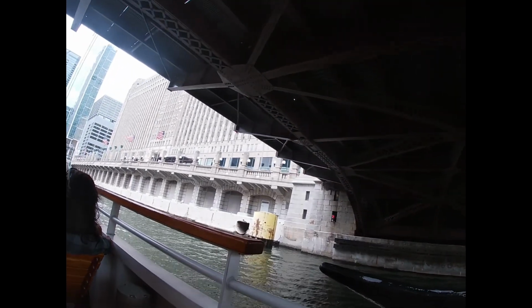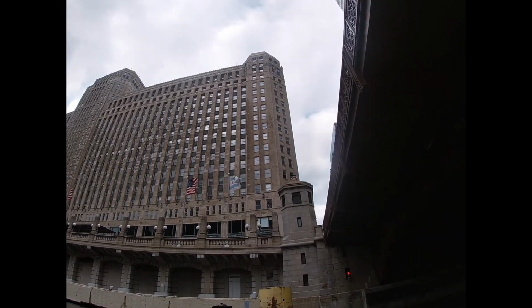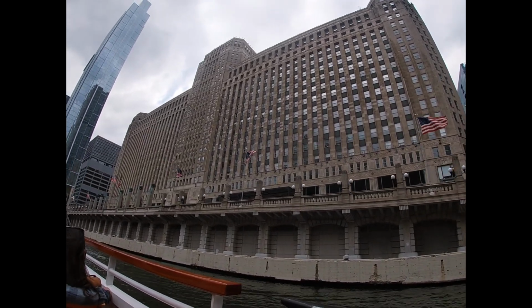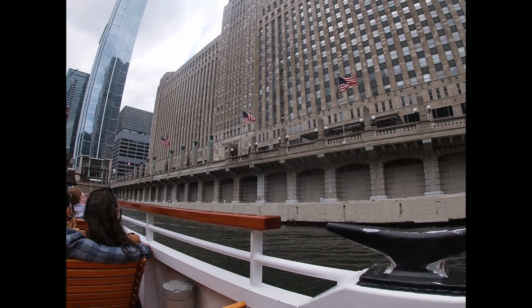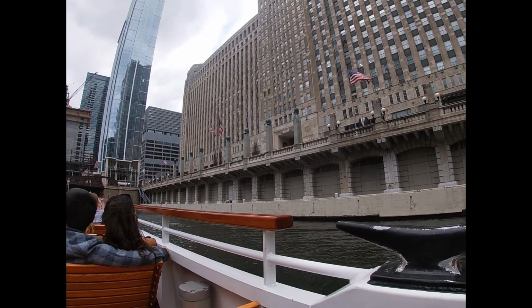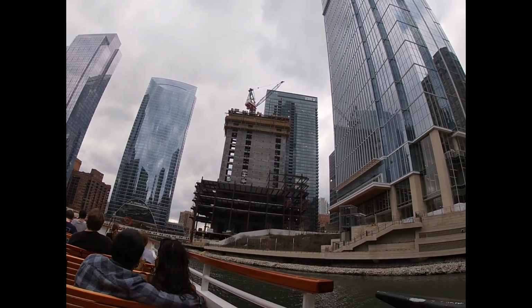this ginormous building here to our right called the Merchandise Mart, designed by Graham Anderson Probst and White, the Art Deco style. Completed back in 1931. At that time, this was the world's largest building, having more than 4 million square feet of space within its walls. So massive, like 14 years ago, the building had its own zip code. 60654.